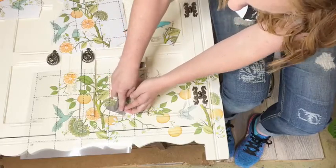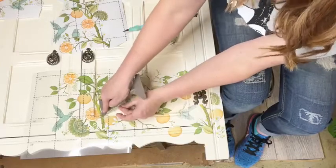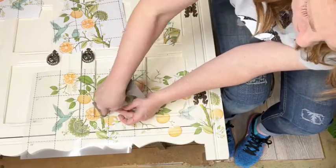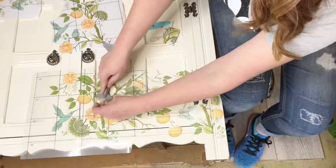The top sheet is getting stuck. Not on the transfer, the transfer's stuck, but the actual top sheet keeps getting stuck on the edges where it's such a tight fit.